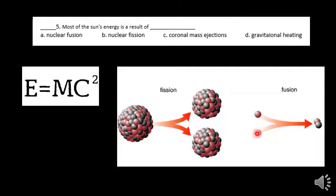Essentially, this shows two things coming together when they fuse. In reality, it would be four hydrogen, because the sun is mostly hydrogen, that fuse together to make one helium nucleus. In that helium nucleus, we'd have 2 protons and 2 neutrons. That's where the 4 particles go. But the mass of that helium nucleus would actually be less than the 4 things that we start with. There's missing mass there.